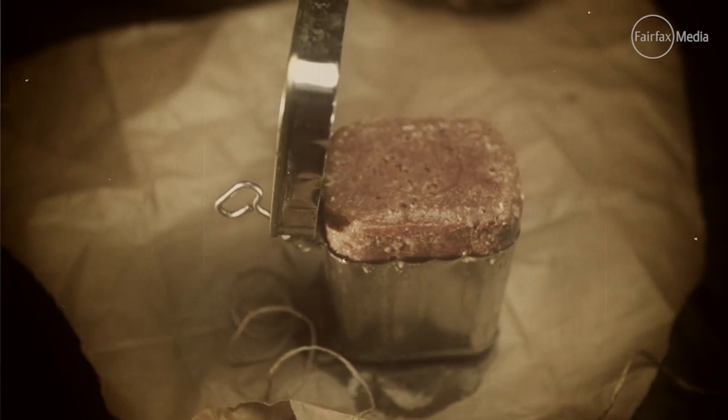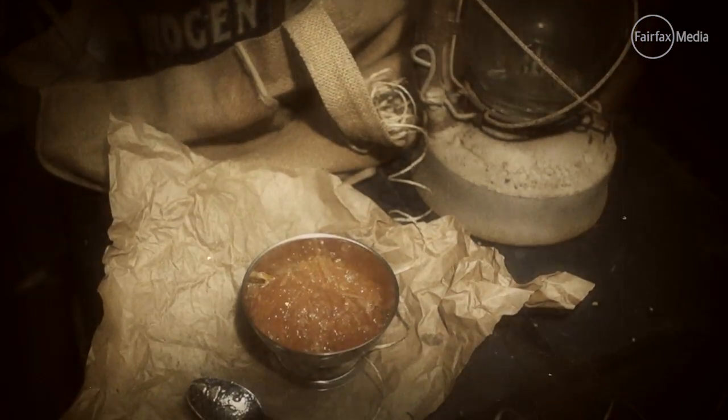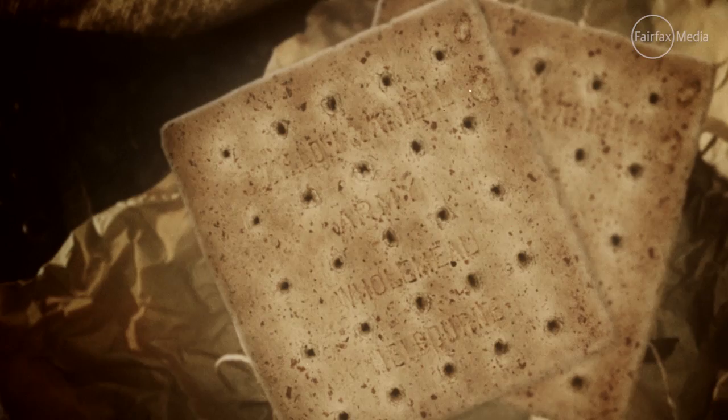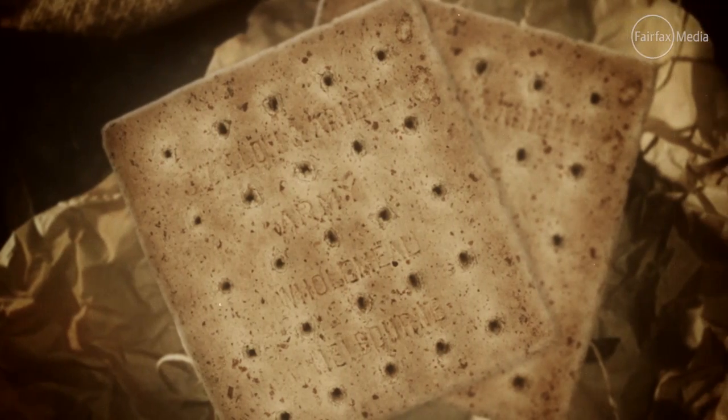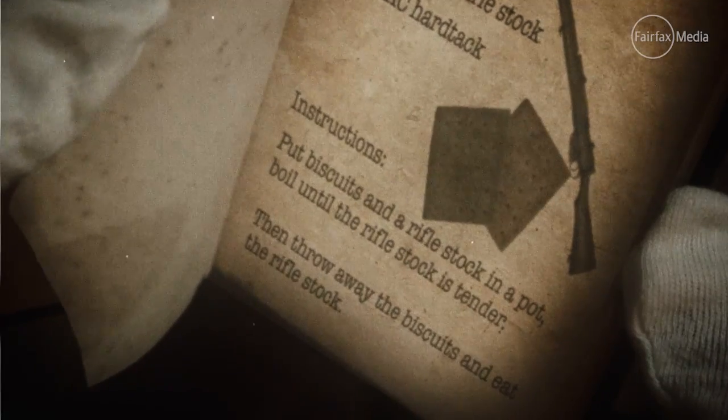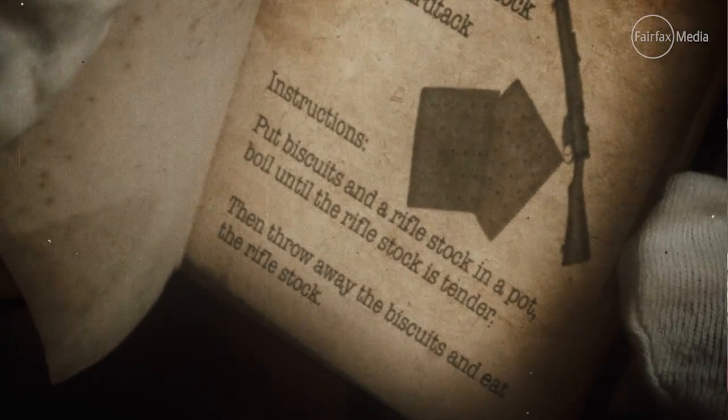They mainly consisted of bully beef, marmalade, and rock-hard oatmeal biscuits nicknamed Anzac bricks. The toughness of the biscuits was legendary. One joke is shared on the Old Foodie website on how to make stock with hardtacks. According to the fake recipe, you boil the biscuits with a rifle. Once the rifle is tender, you throw away the biscuits and eat the rifle stock.